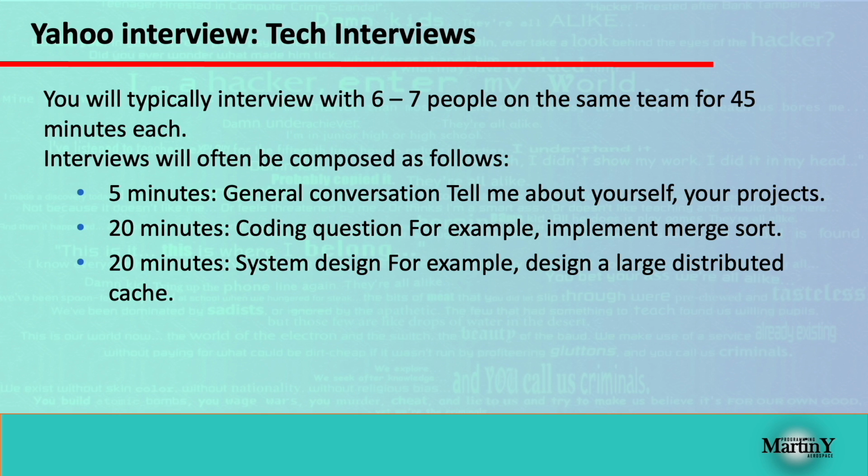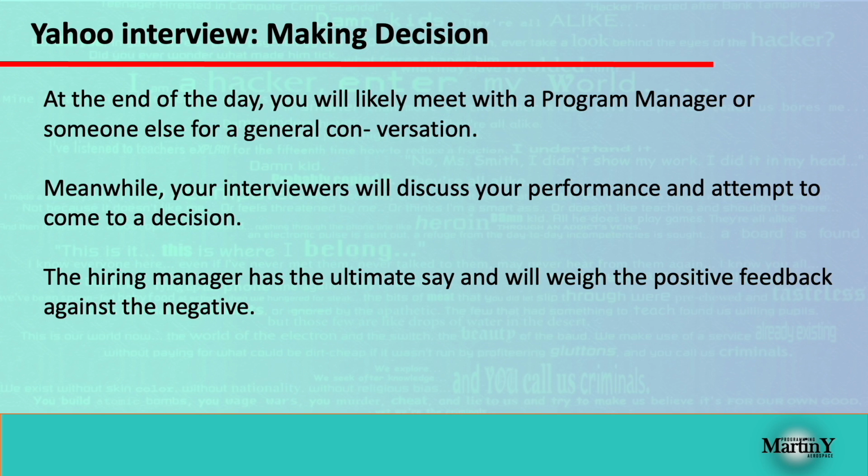The questions quite often are focused on the area that you claim to have past experience in, or sometimes it depends on the area that the interviewer was working in. So at the end of the day, it is very possible that you are going to meet the program manager, with whom you are going to have a general conversation about your concerns about the company, about the offices that you prefer to work in, and so on.